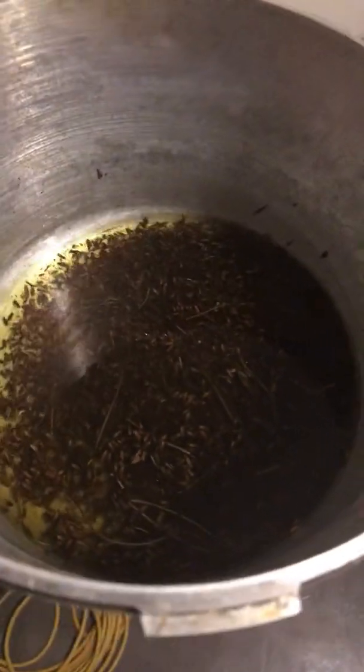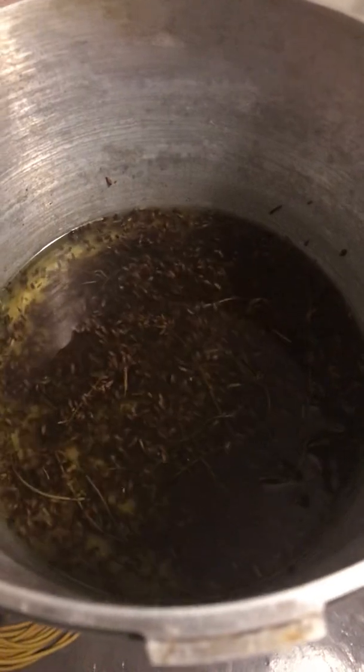Matter of fact, let me show you one. I'm doing one right now. While I'm finishing up, I still have about 5 more hours to go. So I'm extracting here. This is licorice root in here, and this is rose petals. And you can't see the rose petals because they've all extracted. And what else is in here? Lavender. So this will extract for about another 4 hours, and then the medicine will be ready.